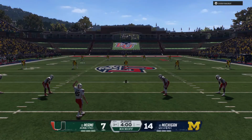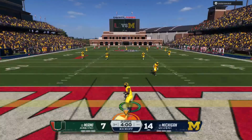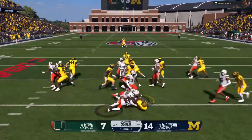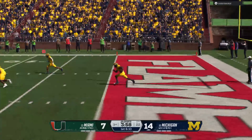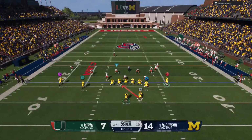And the Canes will line up to kick off and start the second half. He'll bring it out. It's Simpson. Didn't find any crease in that kickoff coverage, and he'll be stopped at the 17. They'll get this drive going from the 17.